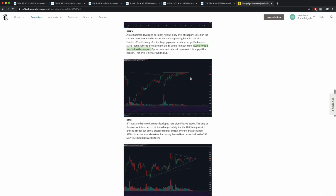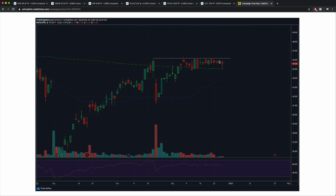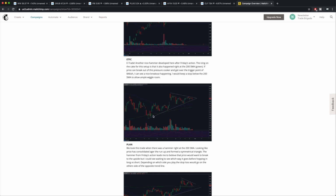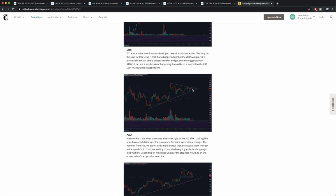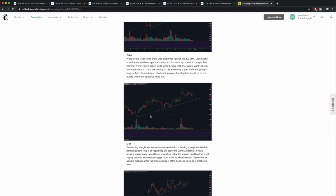If you look at some more of them here, on E-Trade Financial, ETFC, we were looking for a breakout over this white line. If I zoom in real quick, you can see that white line. We were looking for the pressure cooker to break out and trigger over that line. Here on Plan, this is a symmetrical triangle that we were watching with a trend in the major to the upside. So a breakout to the upside was more than likely on that one, with a hammer there at the lower support trend line.